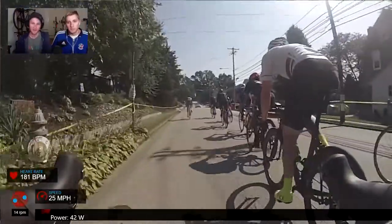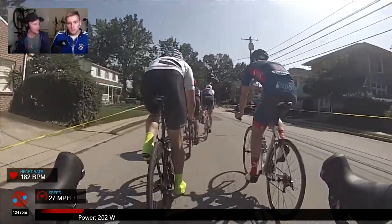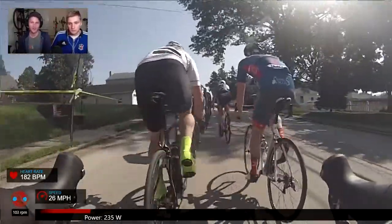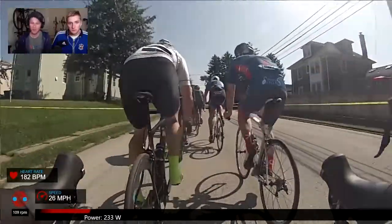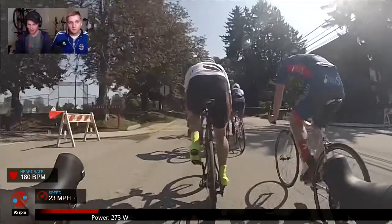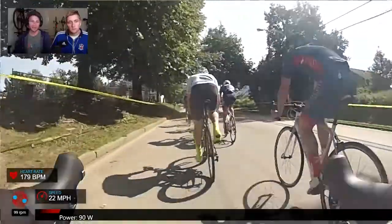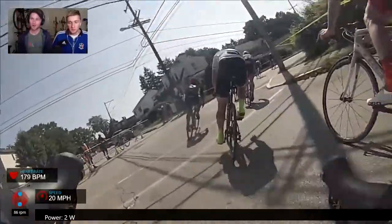Which also brings up the point: if a crash happens, don't look at it. Mm-hmm. Literally, the rule of thumb is keep your eyes on the road. Don't look. Definitely don't look back, even if it's next to you. Eyes on the road. And use your peripheral vision to navigate around it. I mean, don't make any sudden movements. You may create a secondary crash just by trying to steer away from it.